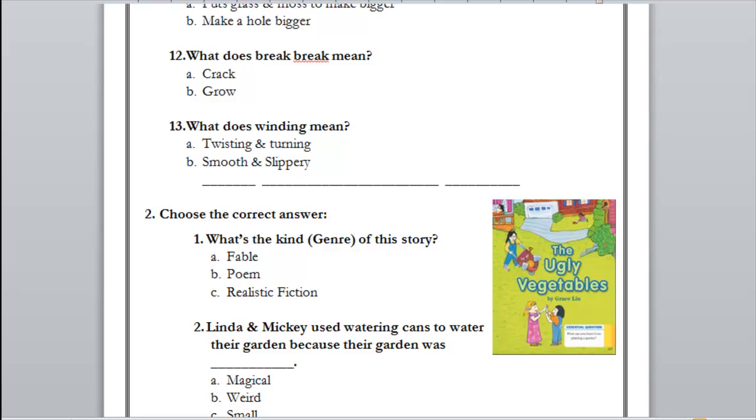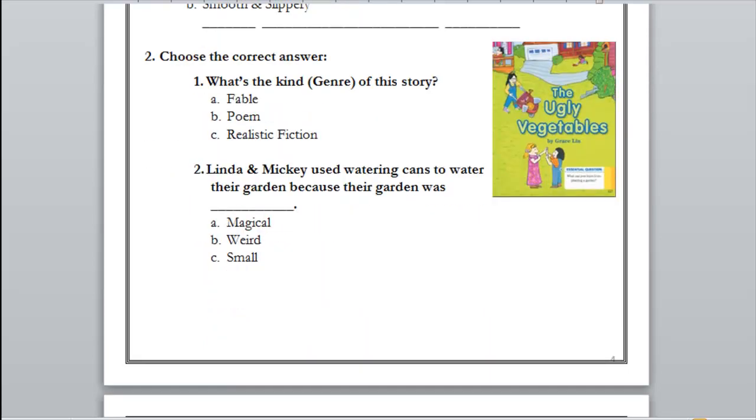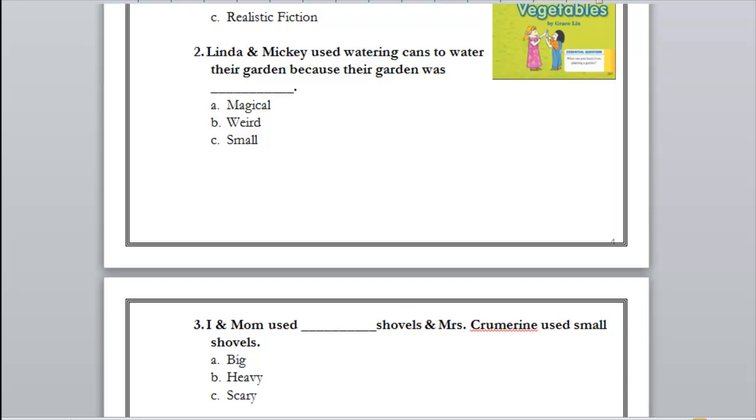Linda and Mickey used watering cans to water their garden because their garden was magical or weird or small. Small, exactly. So, the neighbor's garden was small. That's why they used the watering cans.